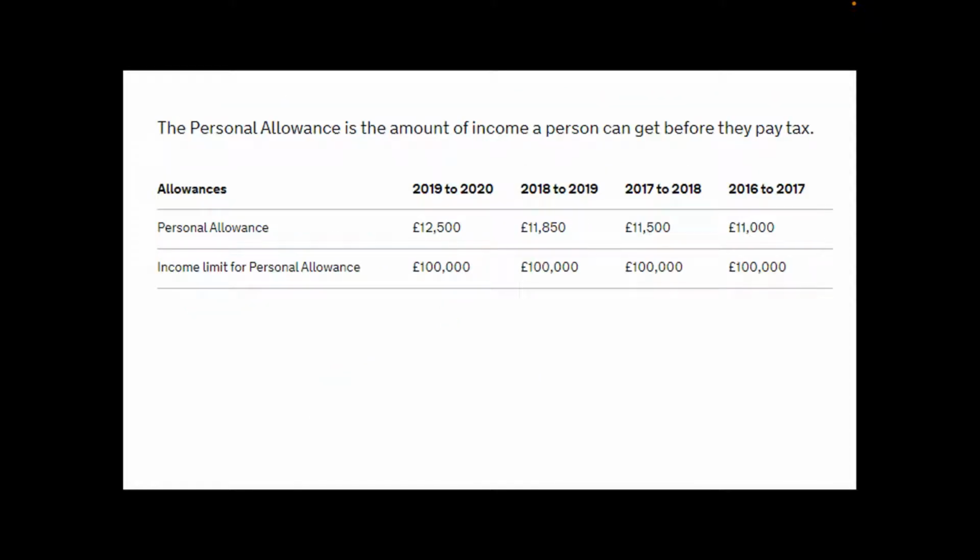The personal allowance is the amount of income a person can get before they have to pay any tax. You can see here from 2019 to 2020, the personal allowance was £12,500, but back in 2016 it was only £11,000. So typically each year it increases a wee bit. The income limit means that you have to be earning underneath, in this case, £100,000 to be able to get your personal allowance. So if you were earning £100,001, you would then have to pay tax, even including the personal allowance.